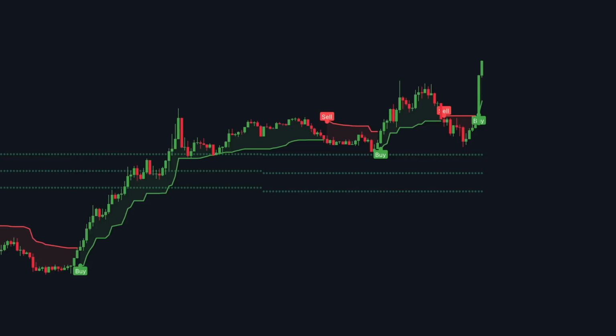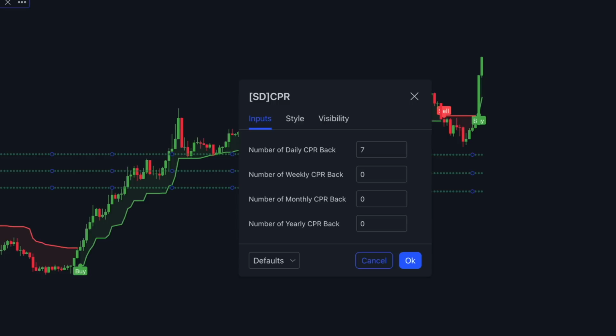The CPR indicator calculates pivot points using the average of high, low, and close prices. The top central and bottom central levels are then calculated using the pivot point and a unique formula based on the high and low prices. Now pay close attention as we will change the settings of the indicator. We will set the number of daily CPR back to 100. We will also make some changes to the style.